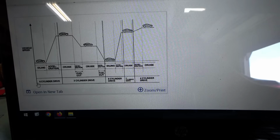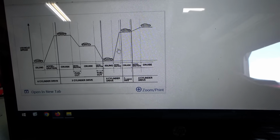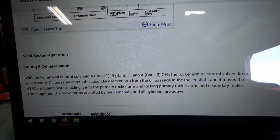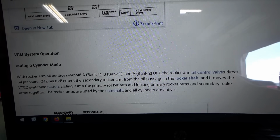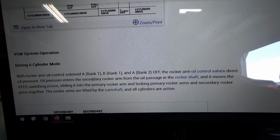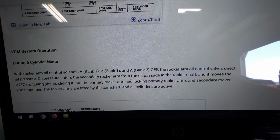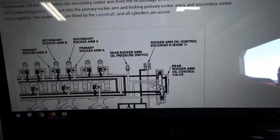So here's a drive cycle. You're in 6-cylinder while accelerating, then you're in 3-cylinder while cruising, and then back to 6-cylinder, then 4-cylinder if you're cruising faster. Ridiculous. But how does this thing work? 6-cylinder mode, with rocker arm oil control solenoids A bank 1, B bank 1, and A bank 2 off. If all 3 solenoids are off, the rocker arm oil control valves direct oil pressure into the secondary rocker arm from the oil passage in the rocker shaft, and it moves the VTEC switching piston, sliding it into the primary rocker arm and locking the primary and secondary rocker arms together. Rocker arms are lifted by the camshaft. All cylinders are active.